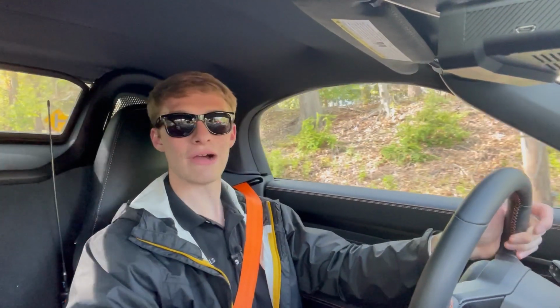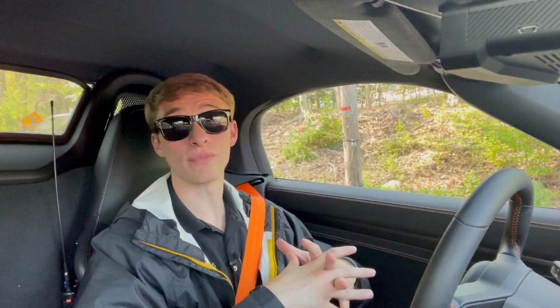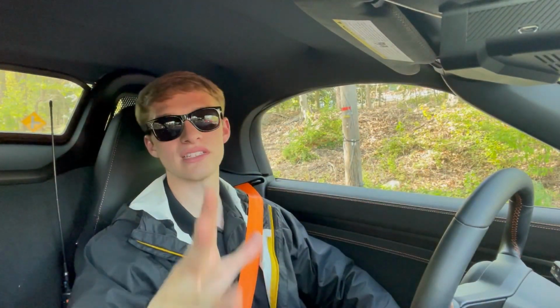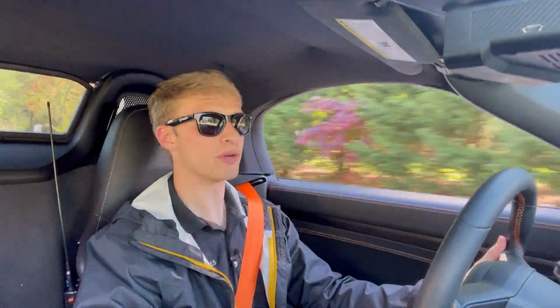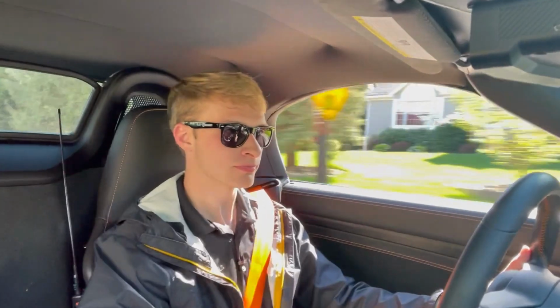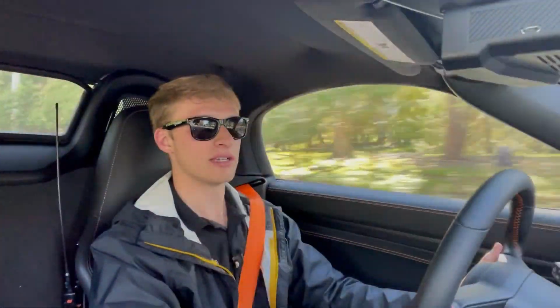Right now, I have the cooled seats going, which feel absolutely phenomenal. They feel so good. If you don't have cooled seats on your vehicle, you gotta get them. They're so awesome. All right, so now we are driving it a little bit more. So I got the windows open. Oh man, this thing does sound really good. Let me close the windows up a little bit, make sure you guys can hear me.